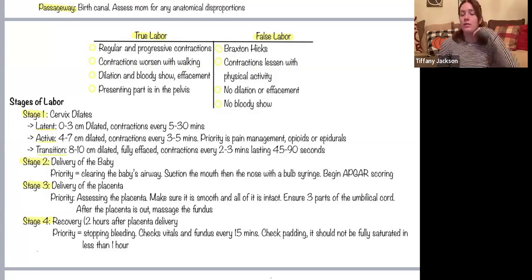Stage 3 is delivery of the placenta. Once placenta is out, we want to make sure it is fully intact. It's not missing any pieces. We're also going to assess the umbilical cord, making sure you've got that 1 vein and 2 arteries. After placenta is out, priority is going to be massaging the fundus. And then stage 4 is our recovery.